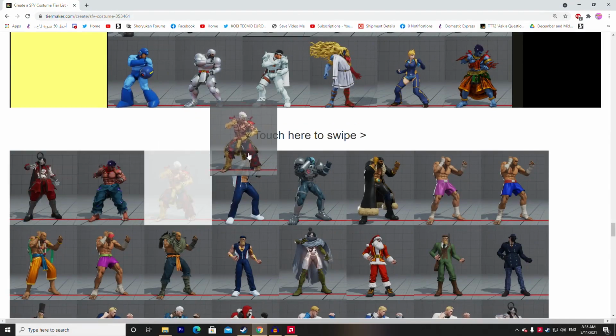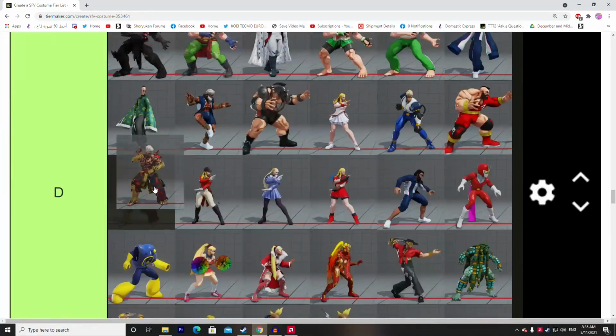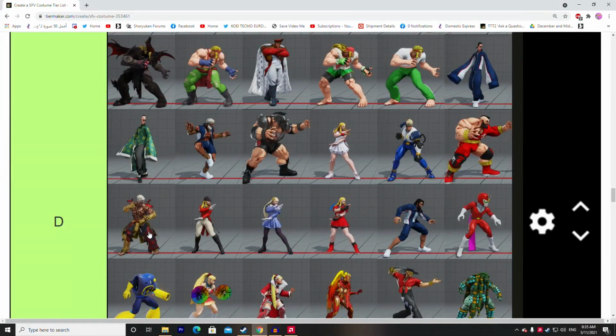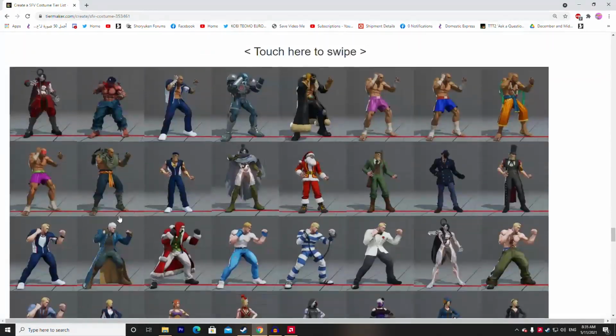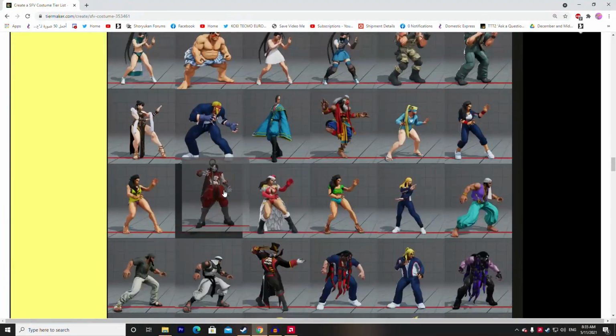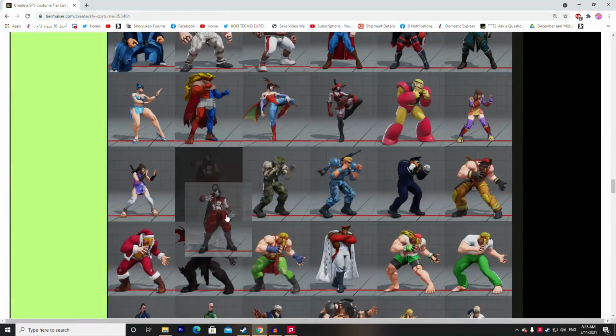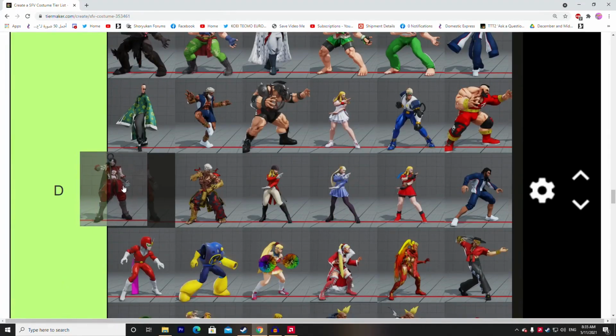The Asura costume. It's alright. It's kind of disappointing. I think it could have looked a lot better, but they kind of messed it up, in all honesty. This Ice Bison, I'm not a fan of this one, so I'm gonna put it in the D tier.